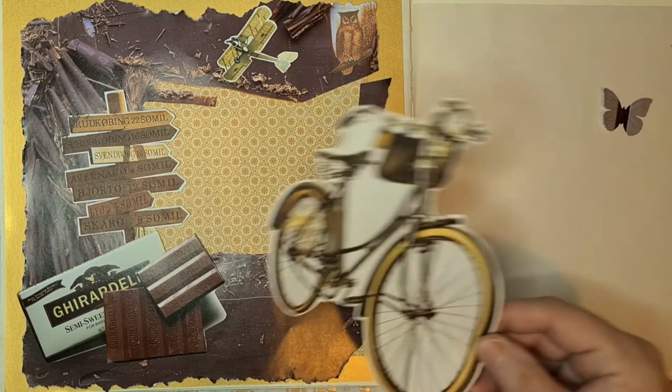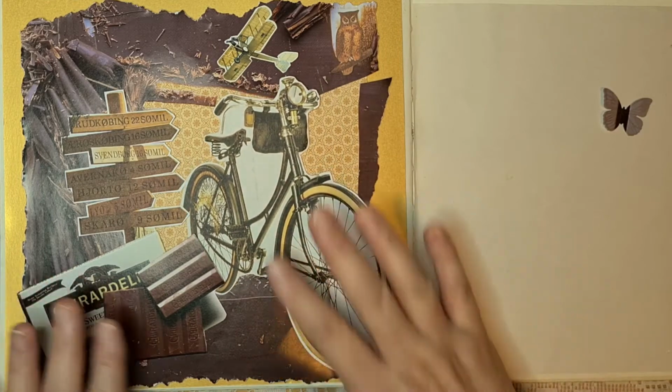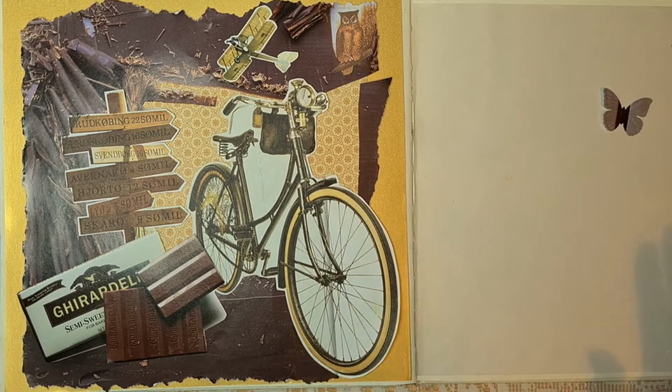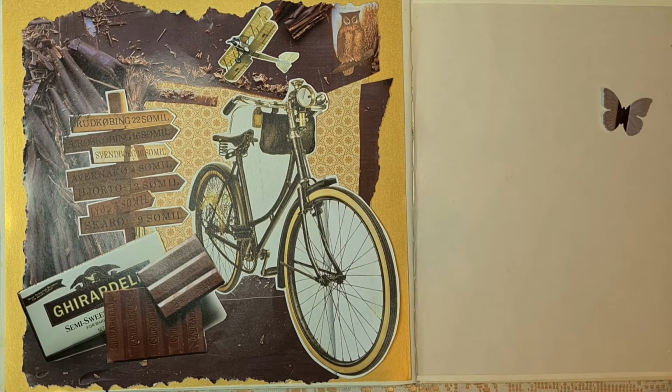Something round is my main element. So I like this because it looks like he's driving off the page. So he's going to come right down there and be kind of just wanting to come off the page. I do need to fussy cut that. Just remember to do that before I stick it down.